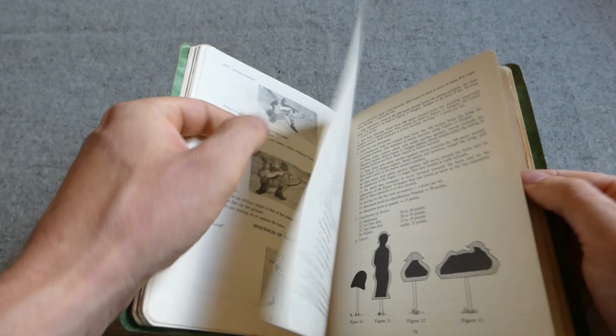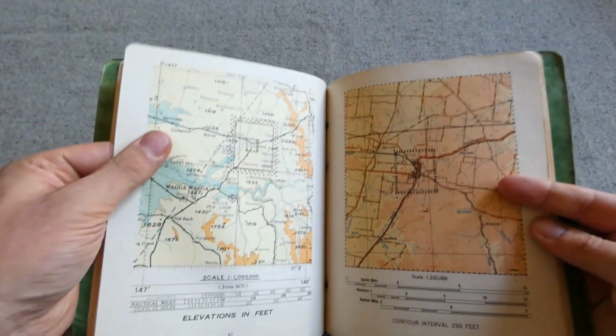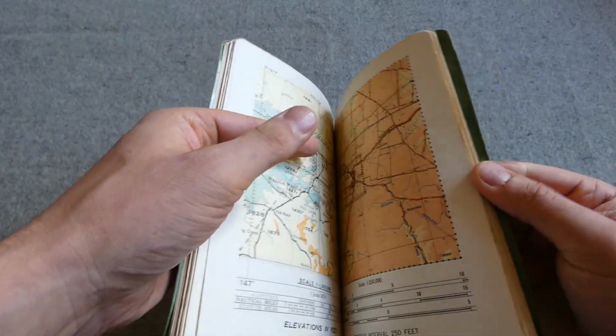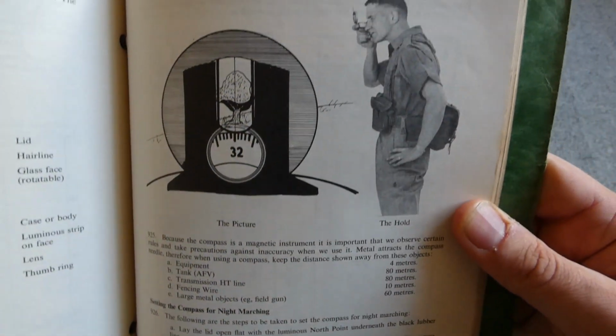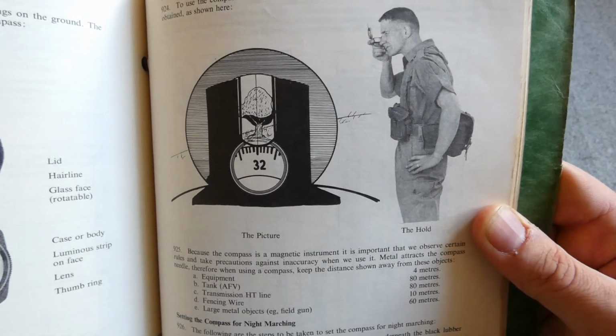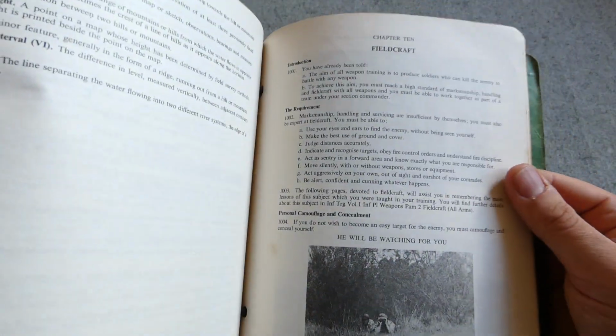Section here on map reading. Move into here. Some further nice colour illustrations here. Section on using the compass as well, as you can see in here. Again, good illustration there of the kit and stuff that's been used at the time as well. Carry on through, we have fieldcraft.